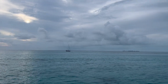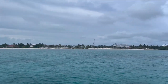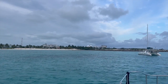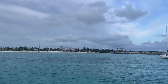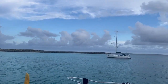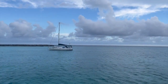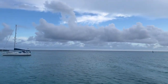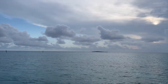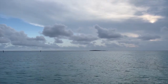Back at our Chub Cay anchorage for the evening before we head over to Nassau, and we got a couple more boats today than we did last time, but it's a pretty good anchorage. We did have a little bit of weather when we got to the latter part of our travels for today. So it was a good idea to just set the anchor and call it a night. So hopefully we'll have another lovely Chub Cay sunset.